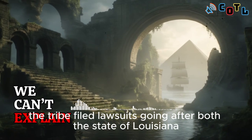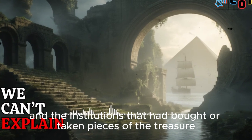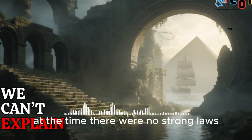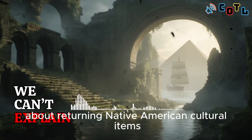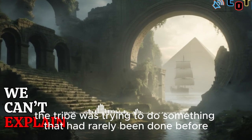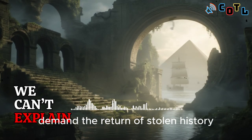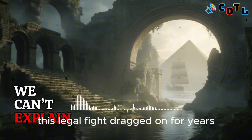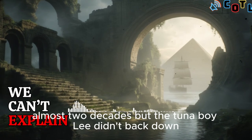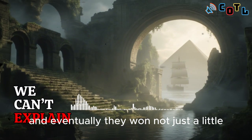The tribe filed lawsuits going after both the state of Louisiana and the institutions that had bought or taken pieces of the treasure. At the time, there were no strong laws about returning Native American cultural items. The tribe was trying to do something that had rarely been done before. Demand the return of stolen history. This legal fight dragged on for years. Almost 2 decades. But the Tunica-Biloxi didn't back down and eventually they won.